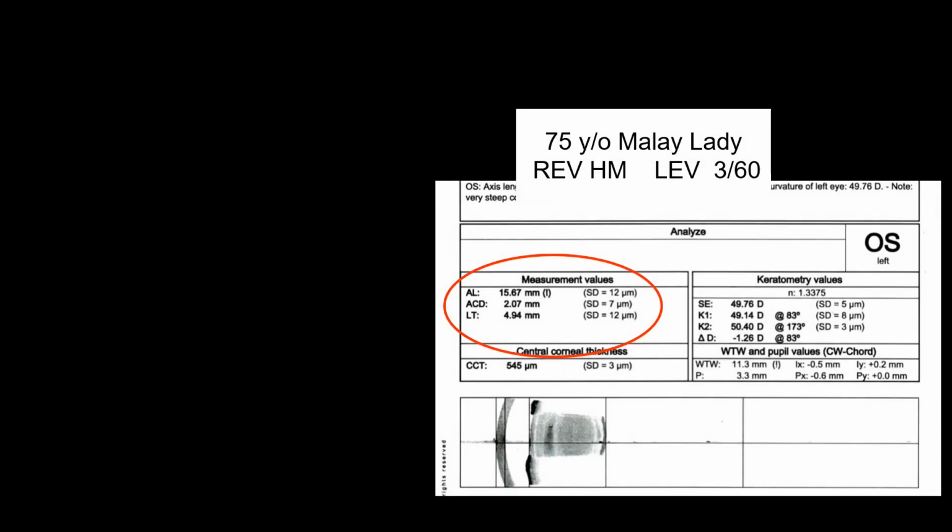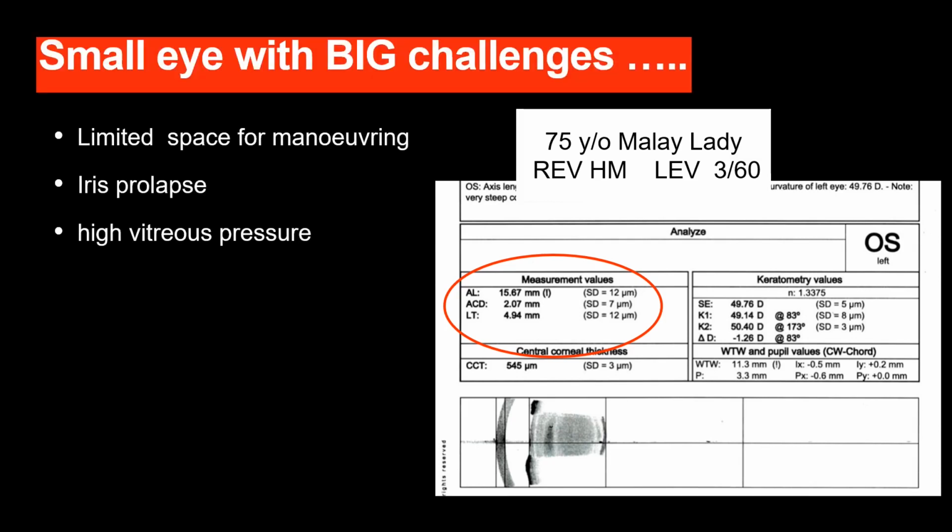A 75-year-old lady was referred by a fellow colleague for further management of her complex cataract. Biometry revealed a nanophthalmic eye with extremely short axial length of 15.67 mm and a very shallow anterior chamber. Pre-op surgical planning is crucial as this small eye poses big challenges even to the experienced cataract surgeons.